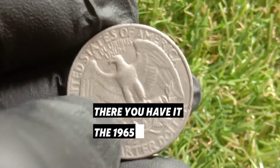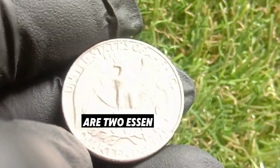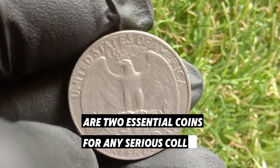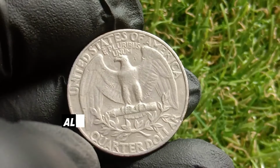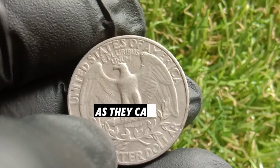There you have it. The 1965 and 1973 Washington quarters are two essential coins for any serious collector. If you have these quarters, always check for rare errors and high-grade conditions, as they can be worth far more than just 25 cents.